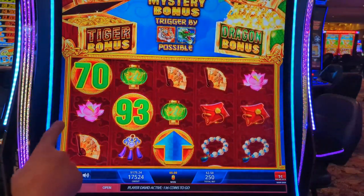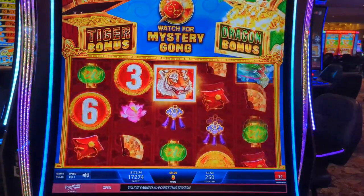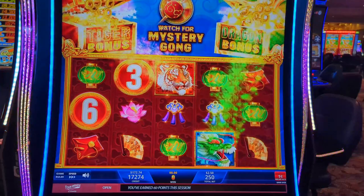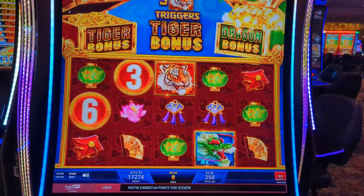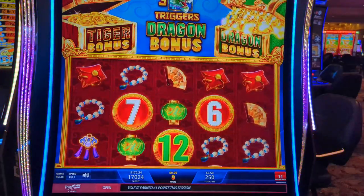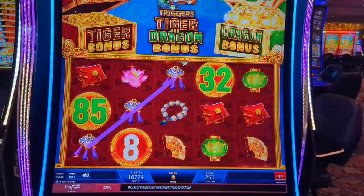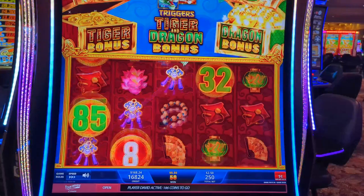And now imagine that was $70.93 with the bonus in the front. Or the boost in the front. Just to give two of them at a time. It's not giving us three. Because you can get three tigers and get it, three dragons and get it. Oh, you can. Yeah. So if you see three of any of them, we'll get it.